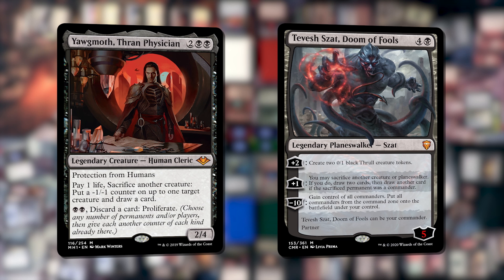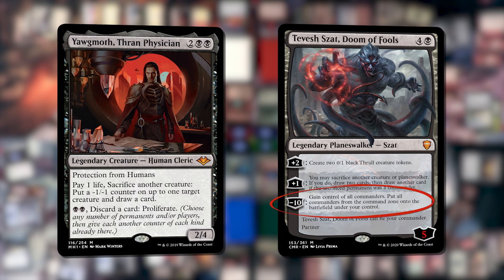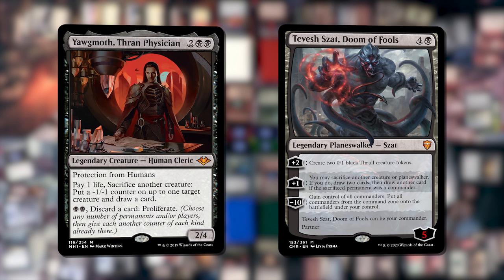Oh no. That's bad. So all of these proliferate triggers are gonna bring Tevesh Szat to 10 loyalty, which is the magic number. Tevesh Szat steals all the commanders from the battlefield and the command zone. So it looks like what was gonna happen on Joe's turn is just gonna happen on Jimmy's turn. We all might be dead. Oh no. I'm gonna steal all the commanders and they're gonna be all mine under my control. Oh, we're dead. Yep. Yep, we're dead.